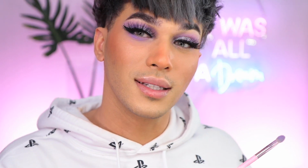Wow, look at the difference. It's crazy. Just having it lower opens my eye and it makes this eye look that much bigger. It's so insane. I was originally going to use multiple shades from in here, but the fact that I only used one color to completely blow out my eye and it looks this good, wow.